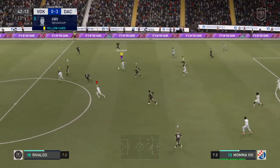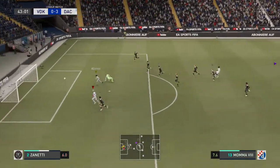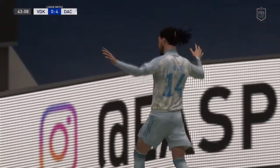And the quality of pass needs to be a bit better. They might be able to get in now. He's in behind. And there is the goal to make it a hat-trick. Excellence in finishing there for all to see.